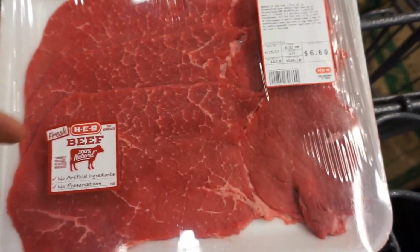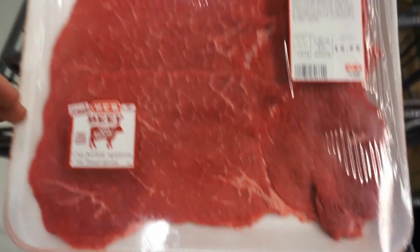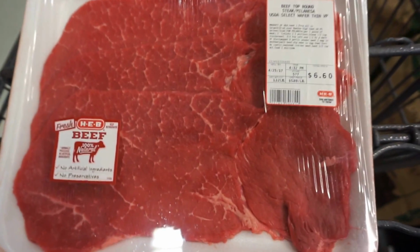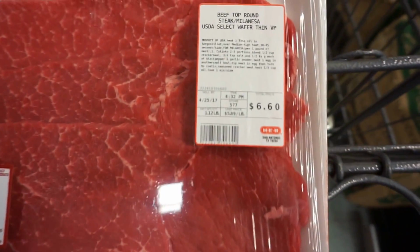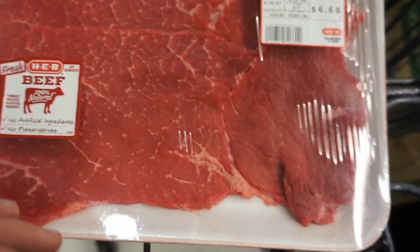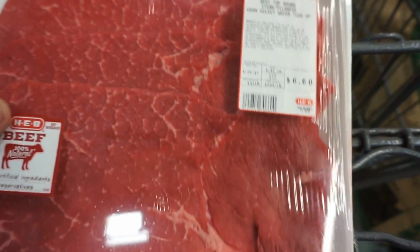Alright, so next thing I got is some beef. I just got some thinly sliced steak. I'm going to put that in with the beans and the rice. So I'm going to chop it up super thin and then put that in there. I really like this. As you can see, it's a little bit marbled, but compared to like pork chops or something like that, it's pretty low in fat. So I'm happy with that.